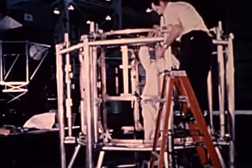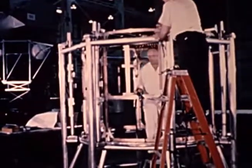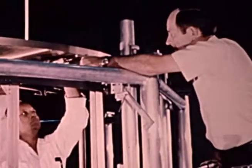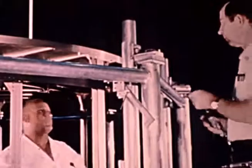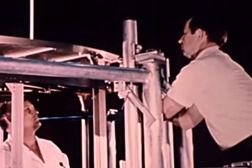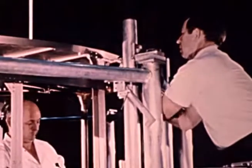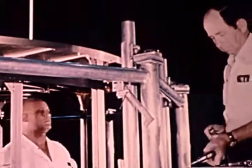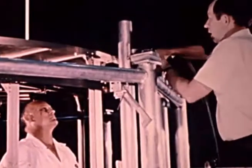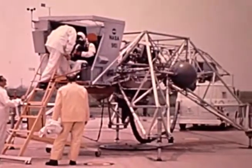Also at Marshall, another test article was being fabricated and assembled for thermal testing. It is the canister that will carry the experiments of the Apollo telescope mount. After this item is completed, test units of each of the 5 experiments already available will be mounted in the canister. The complete assembly will then be sent to MSC for thermal testing.